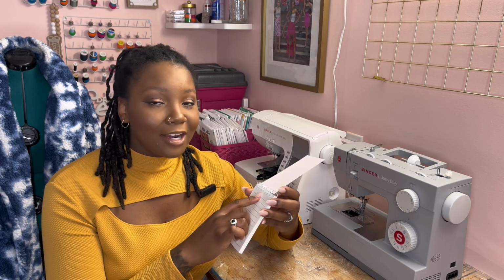But what I've been doing is writing down the patterns that I'm interested in. So just in case I stumble into the fabric store or I realize that there is a pattern sale, I already have all the patterns that I want written down. Now, I've also learned that on Simplicity, I can create a wish list. And so I have them wish listed as well, but I haven't written down in my pad.